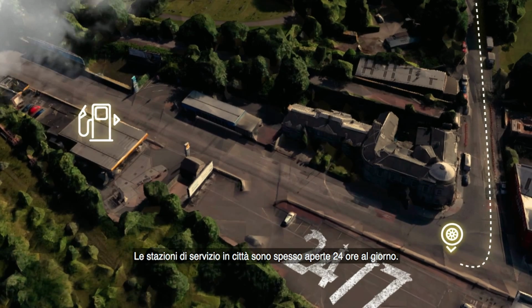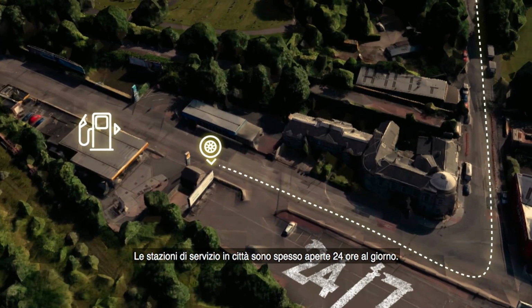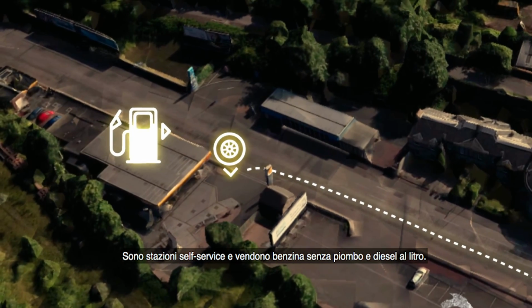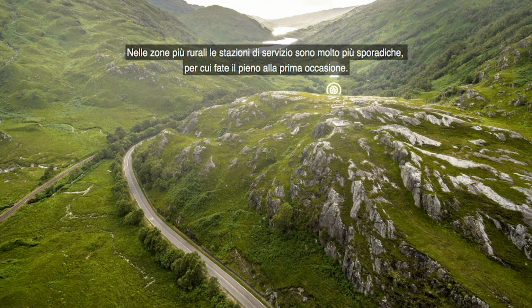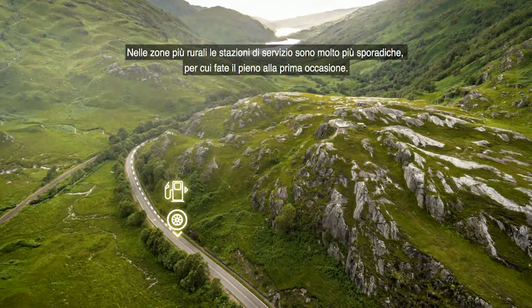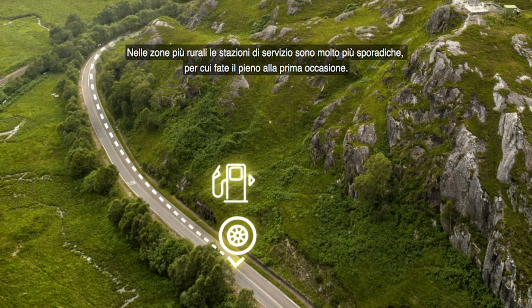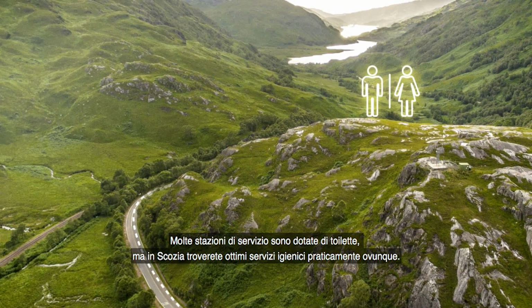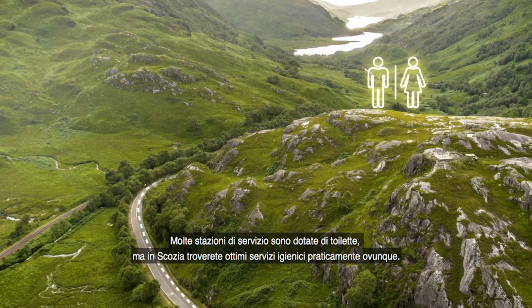City petrol stations are often open 24 hours a day. They are self-service and sell unleaded petrol and diesel by the litre. In more rural areas, you can drive for a long time without seeing one, so top up whenever you get a chance. Most petrol stations also have toilets, but Scotland has plenty of good public facilities everywhere.